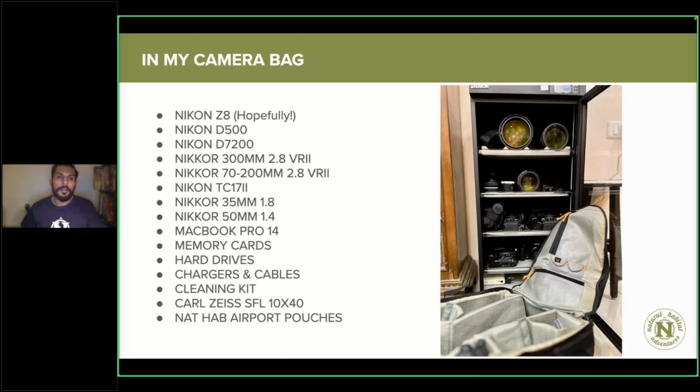Additionally, I also have another very reliable workhorse, the Nikkor 70 to 200 f/2.8 VR, which is a very versatile lens. It is a lens that I usually have mounted on my backup body, my second camera body, and I use it in situations where the animals might be too close for my long telephoto lens, or in situations where I want to take pictures of landscapes and animals in landscapes especially.